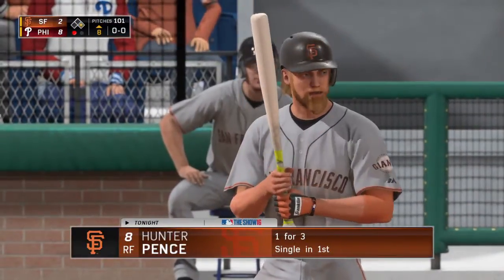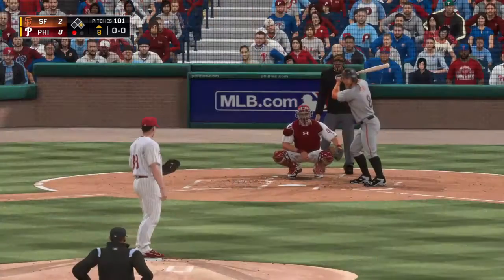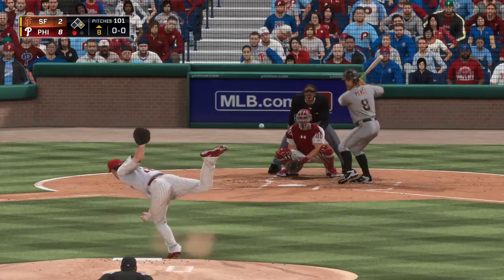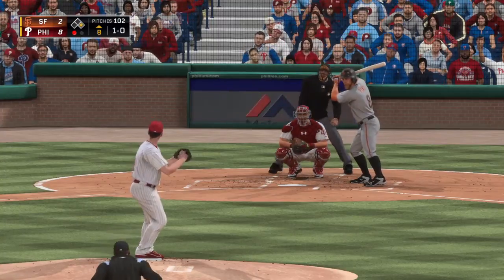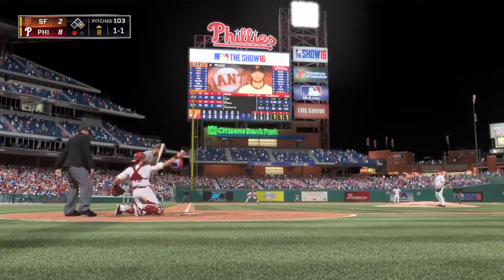Hunter Pence strides in, grounded out his last time through. And Matt, with the double play in order, they'll obviously be looking to induce another ground ball out of him right here. Now a 58-foot curveball that misses for a ball. Checks his swing, but this pitch is right there for strike one.